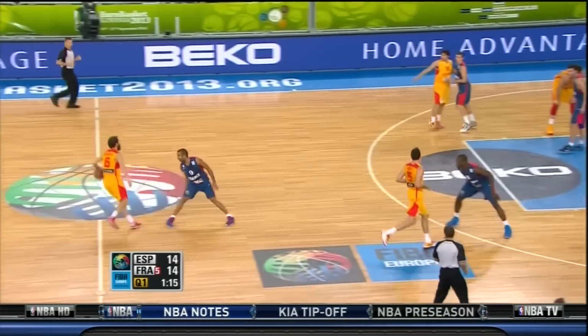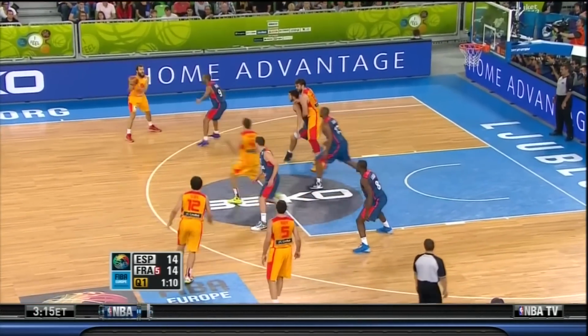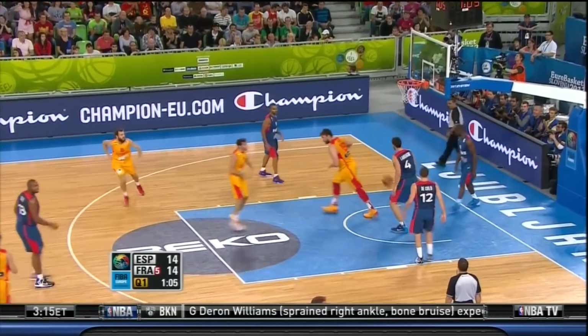Spain loves going high-low to get Marc Gasol easy baskets, and here Aguilar flashes to the middle, but throws a poor pass that Gasol has to wait for. He scores, but it wasn't easy.